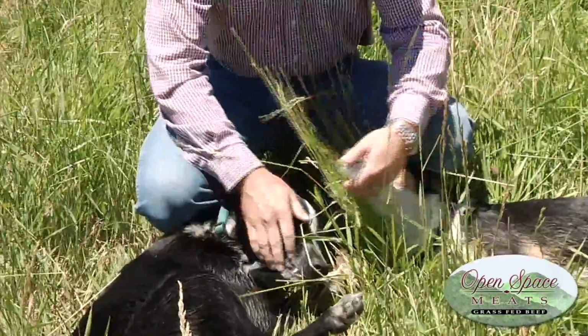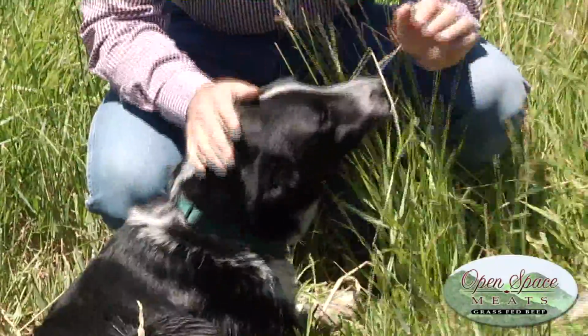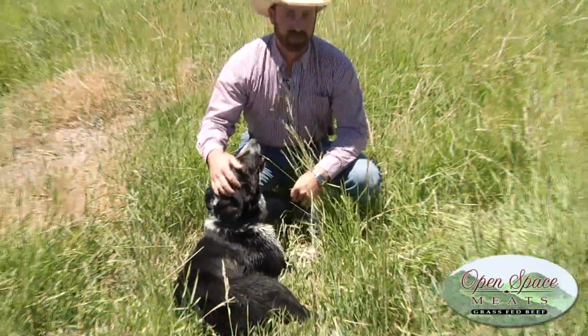This is Tag, and this is Blue. They're our cattle dogs. They've been with us for a couple years now. They like to work. They love to work more than anything. They love to work more than me.